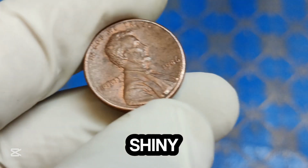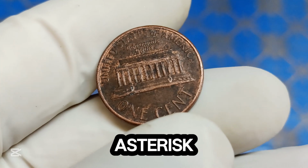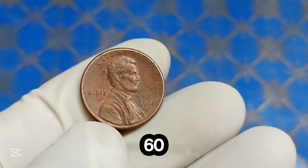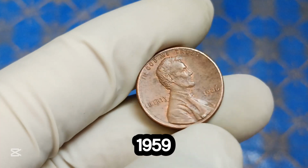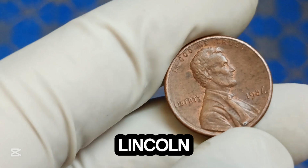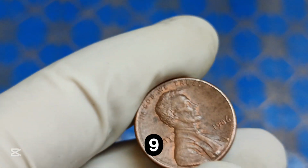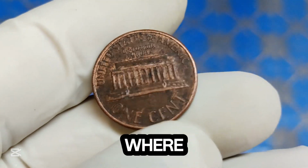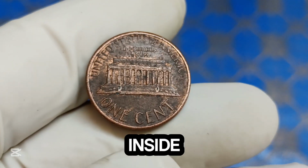Slow zoom in of a shiny 1986 penny spinning on a table. Text: Worth more than 1 cent? The 1986 Lincoln penny is part of the Lincoln Memorial Cent series, which ran from 1959 to 2008. The obverse features the iconic bust of Abraham Lincoln, designed by Victor David Brenner, a design that's been used since 1909. The reverse shows the Lincoln Memorial, designed by Frank Gasparro, where, if you look closely, you can even see a tiny seated statue of Lincoln inside the memorial.